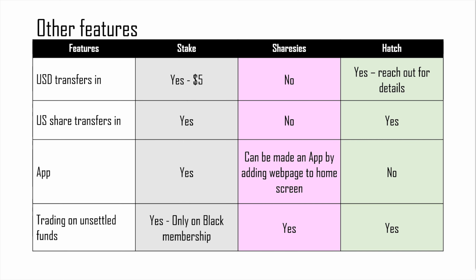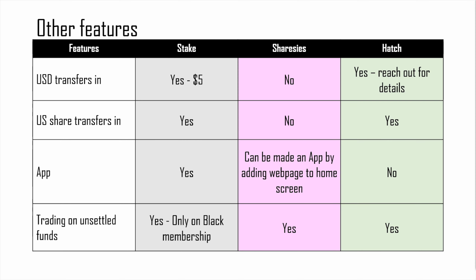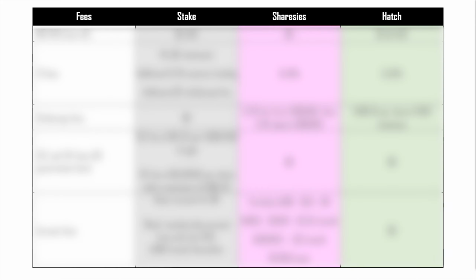In terms of trading on unsettled funds, Stake offers that, but only on Black membership. I'll touch on Black membership later on, but currently they are doing a deal where you get Black membership for free until 2021. Sharesies and Hatch both offer trading on unsettled funds. Now moving on to the fees, this is a really chunky bit.